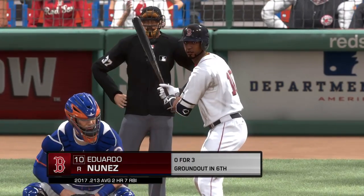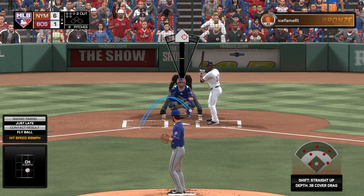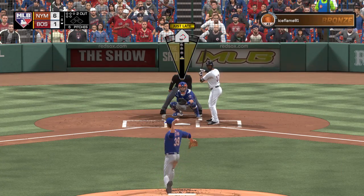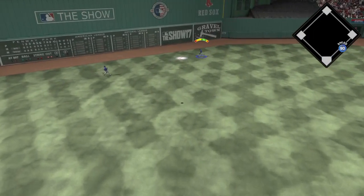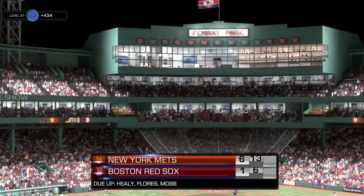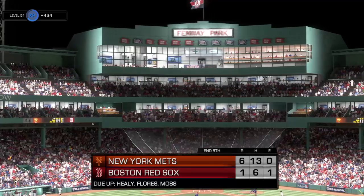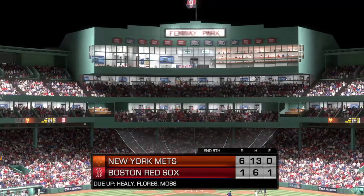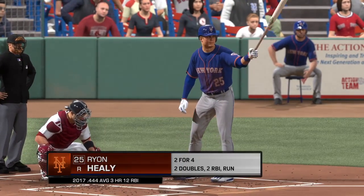Number 10. Standing in, Eduardo Nunez. No hits in 3 tries so far. He's struck out once. Lifted in the air out towards left center. And 8 innings have come and gone now as the inning is over. Next in at the plate is Ryan Healy.